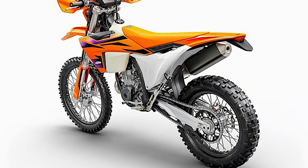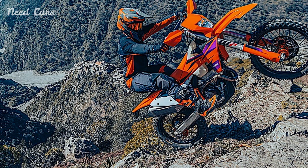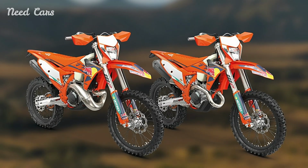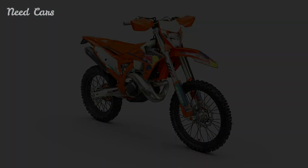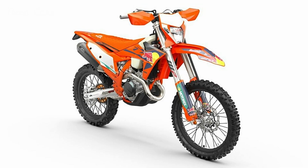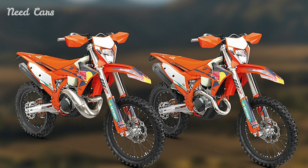or demanding terrains. The EXC Champions Edition features KTM's race-proven four-stroke engine technology, ensuring both power and durability. The engine's high torque and responsiveness allow riders to tackle extreme off-road challenges with confidence. Moreover, the bike incorporates KTM's latest electronics, including traction control and ride modes, giving riders the flexibility to adapt to different surfaces and terrains. This model isn't just a regular production bike dressed up in racing colors, it's a tribute to KTM's unmatched racing legacy.